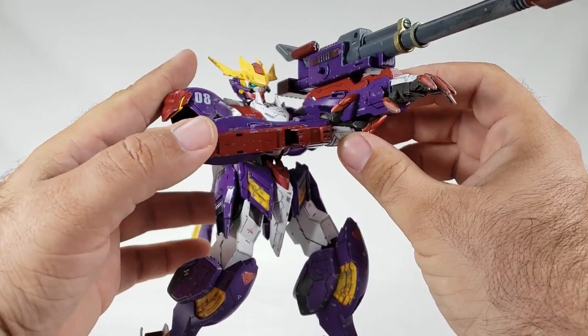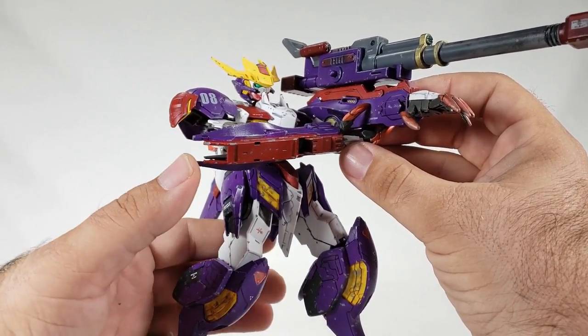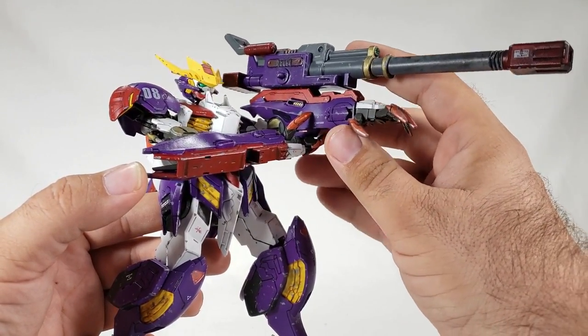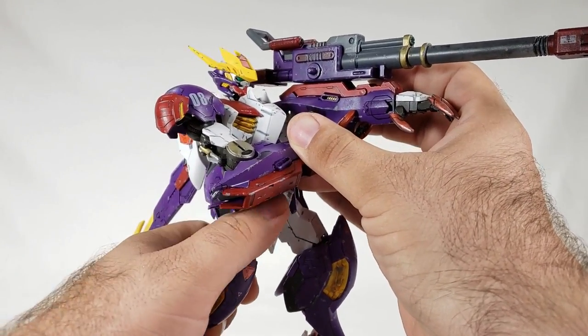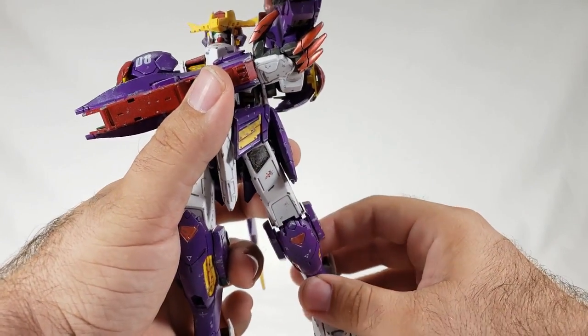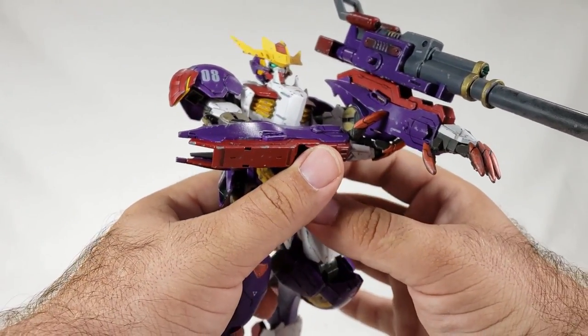I'm trying to make this work, and it's almost there. It's falling enough. I mean, it's so big and heavy because it's made of thick plastic. Yeah, the gun by itself is stupid heavy. So it might not have been the best idea, but hold on. I'm going to make it happen. We might break something, but it's going to be okay. That's what glue is for.